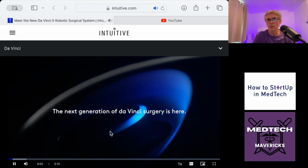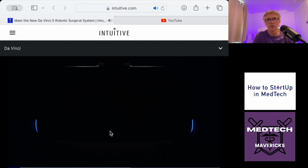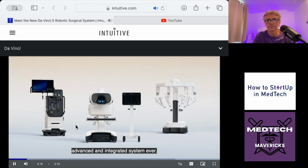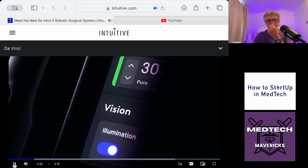So it talks about the next generation, and it really is a next generation. It is so much different under the hood than you can imagine. Yeah, Intuitive Da Vinci 5 is our most advanced and integrated system ever. It's going to transform surgery for surgeons, care teams, and patients.